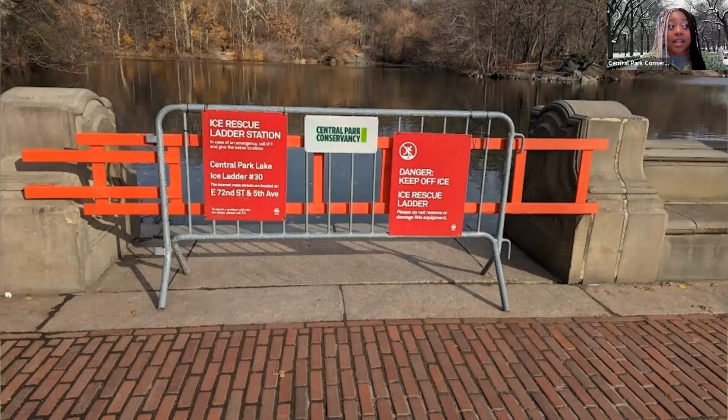You're going to see these ice ladders all around Central Park's water bodies for a very important reason. It says keep off the ice. So even if you see what appears to be a frozen lake, never, ever, ever go on top of any of our water bodies. But we have this emergency ice ladder that's going to be stationed all around our water bodies, just in case of an emergency or an accident. So definitely keep your eye out for all these ice ladders that are going to be scattered around Central Park only during the winter time.